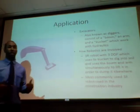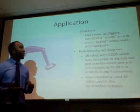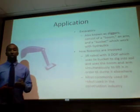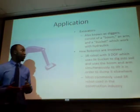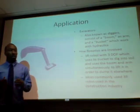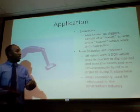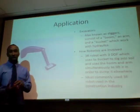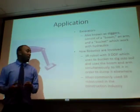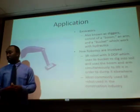Excavators are commonly known as diggers, and they consist of a boom, an arm, and a bucket, which usually works with hydraulics. The typical robot in the construction industry is the 3R, 3 degree of freedom robot, which uses its bucket to dig into the soil and uses the boom and arm simultaneously to lift the material collected and relocate it to its specified location. The most commonly used robot in the industry is the 3R, 3 degree of freedom robot.